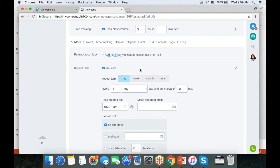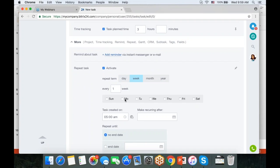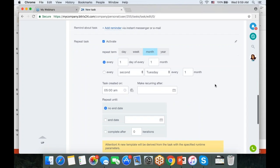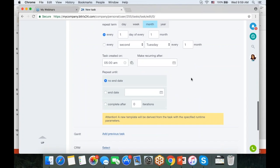You can, let's say, if I want a task to repeat itself every Tuesday and Thursday of the week, this is done. If you want a task to be created on, let's say, the second Tuesday of each month, this can be done, or every first working day or every 8th working day. So that is available to you.